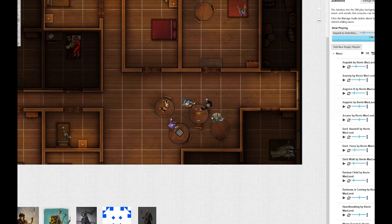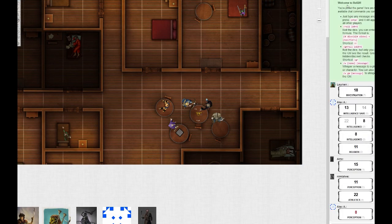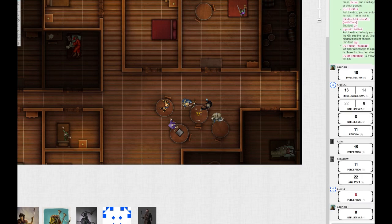Ulrich, would you like to go to the library? Sure, I have a couple things I need to research over there. Excellent. Lorian, make an intelligence roll, please. This is for a memory recall.